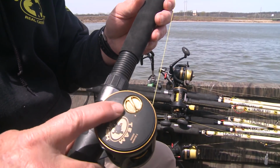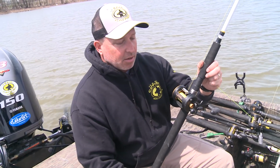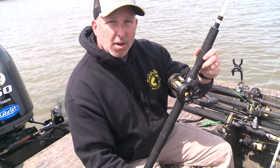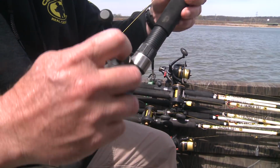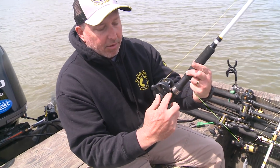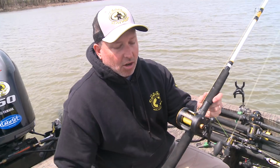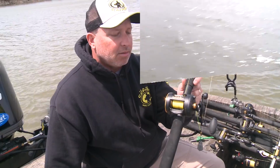The casting reel has a power handle, 6.1 to 1 gear ratio, handles 50 to 65 pound braid really well, 15 to 40 pound mono, with 20 pound being optimum. We've got 2 different cast controls. We've got a windage control over here and a windage control over here. We've got a star drag that makes it easy when you're fighting fish. Just a great all-around reel, comparable to like a 6500 Abu size reel.